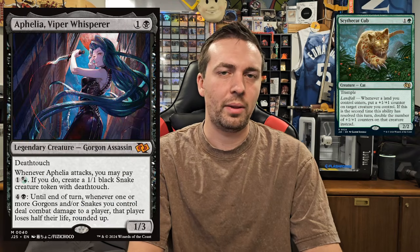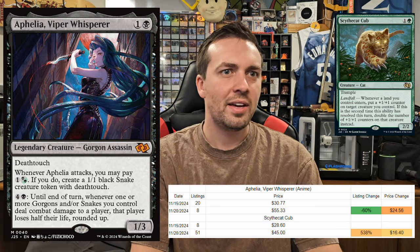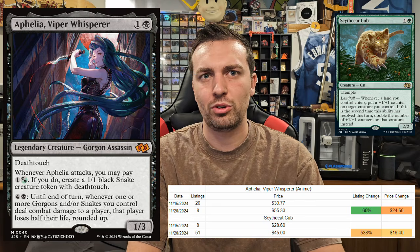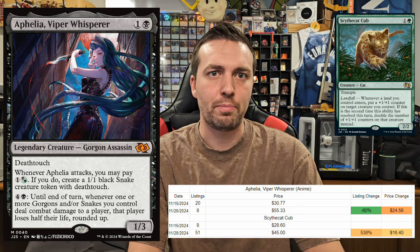And lastly, we have a few cards from Foundation Jumpstart that are seeing big spikes in price. For example, Ophelia and Scythe Cat Cub. Both of these saw large increases in prices. I think it's due to the fact that this set is kind of harder to get than most people assumed, and they are very powerful, potent cards.